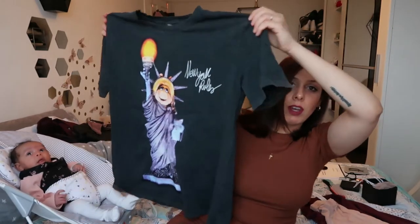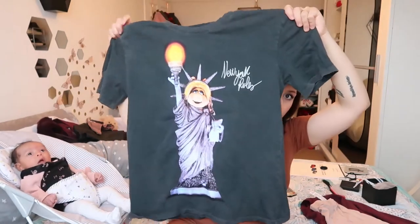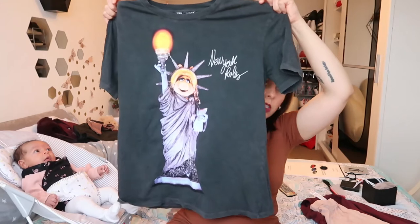So that's the next top. And this one, I expected it to run a bit bigger. It would be so nice if this top had this oversized look. If I knew, I would have got this top in a larger size. That's a medium. It's still a nice top regardless.